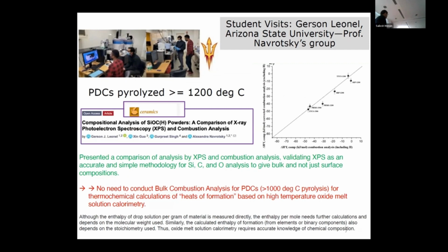And then you would take these samples back and perform high temperature calorimetry, which happens to be their expertise. That allows you to measure the enthalpy of formation per gram of the PDC material. However, if you're interested in enthalpy of formation per mole of the material, you need to know the elemental composition. Traditionally, scientists have utilized bulk combustion analysis to obtain chemical composition. That's generally time consuming and quite expensive. It may cost you upward of $6,000 for 3 or 4 samples.